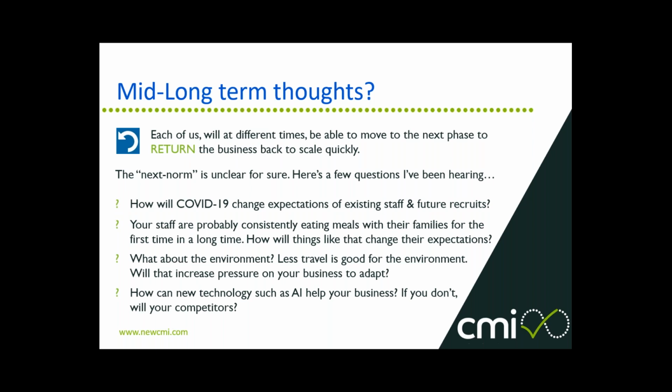Personally, I've eaten an evening meal with the family every night for the last 6 weeks. That has never happened in my working life before, certainly not in the last 20, 30 years. How's that going to change their expectations of their work-life balance? How are you going to have to adapt to that? How can you twist that into, I guess, a competitive advantage for you?